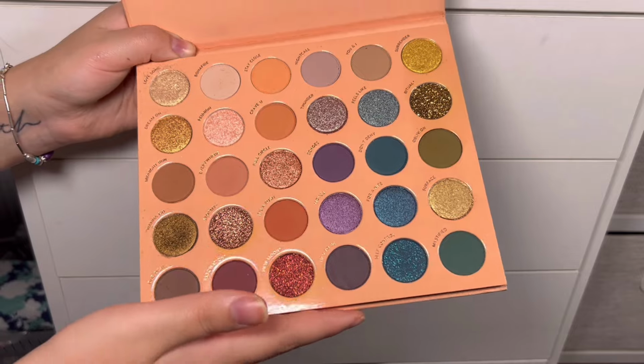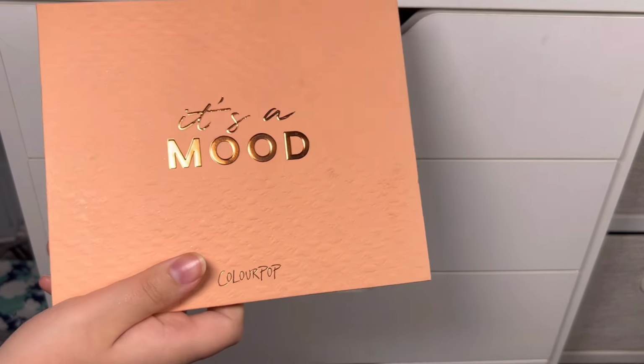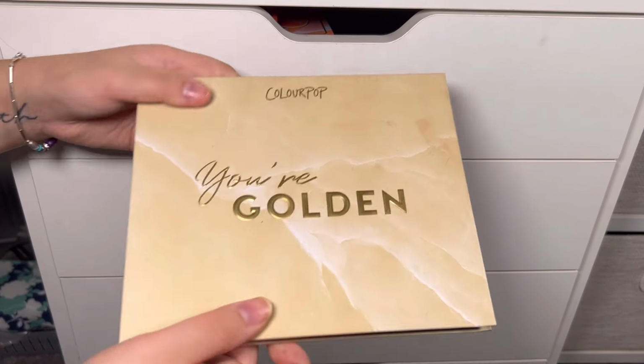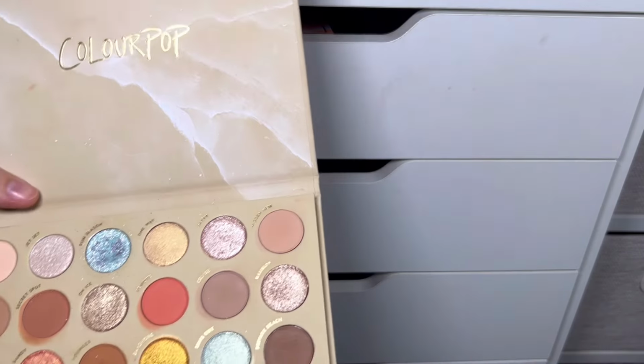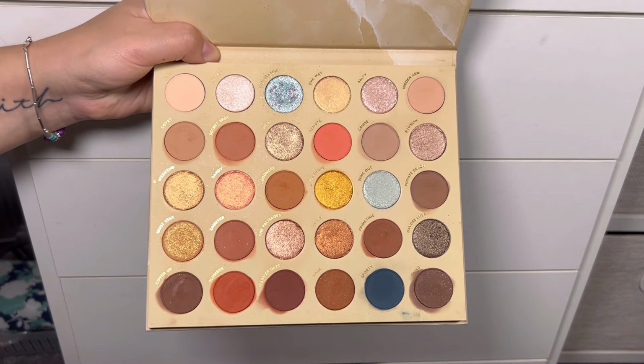Just stunning. Just stunning. I have no words. It's a mood, you guys. It's a mood. And then we have your golden palette, and I am trying to get all of this in frame. Hoping I do. I'm checking my viewfinder.